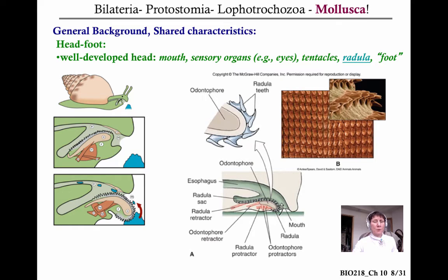And many, but not all mollusks will feed with what's called a radula. So the radula is this keratinized set of structures that are very tooth-like, and they're usually sitting on a rigid structure called the odontophore. And this is a rasping organ that they use, as you can kind of see here, they stick it out like a tongue, and they use it to rasp out vegetative material that they then consume.